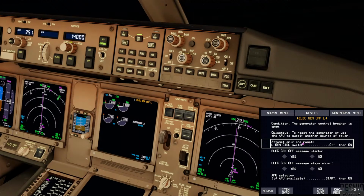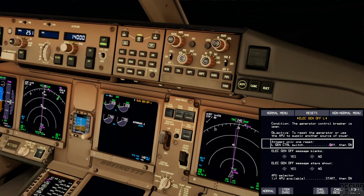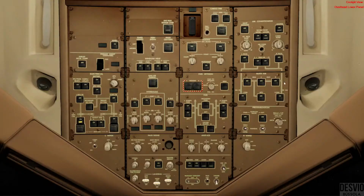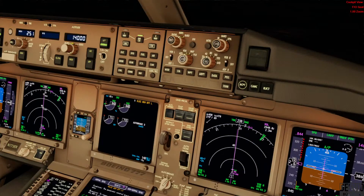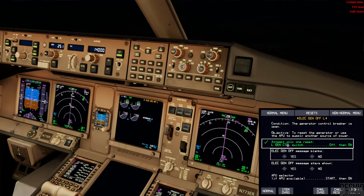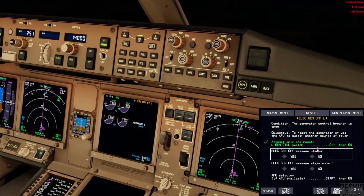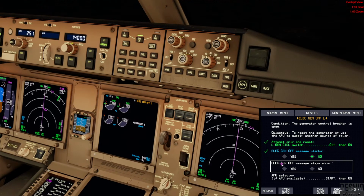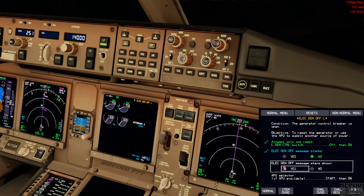Attempt only one reset. Left generator control switch off, then on. Okay, so I'm going here and I press off, then on, and we go back to the checklist. Electrical generator off message blanks, yes or no. In the real airplane, the airplane is going to sense that it didn't blank, so it's going to be no automatically. Okay, then this electrical generator off message stays shown. It will be automatically yes by the aircraft as well.